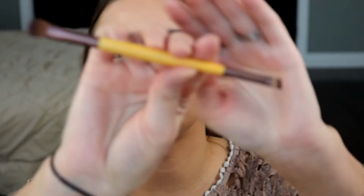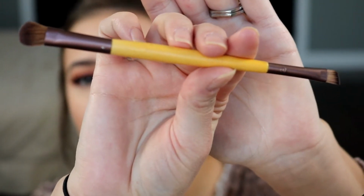Okay, and then for nose contour, I don't do this all the time, but I really like using the Hoola bronzer for this as well. And this brush from EcoTools, I'll show you up close. What I really love to do is sometimes if I want to map it out really well, I'll use the brow brush type side, and I'll just draw in where I want the lines to be, and then I blend it out with the more fluffy side.